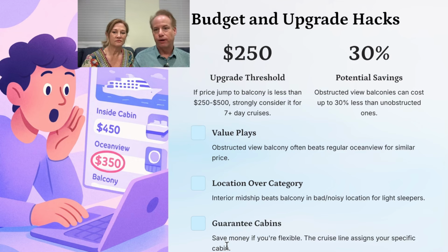Many times you might be surprised going from inside to ocean view is not that much more, especially if we can get some discounts, some special cabins, some sales. Sometimes it's only like 10% higher. So just that little extra to get the natural light might be worth it. And many times I've seen jumping up to a balcony is not considerably more.